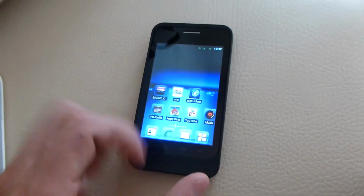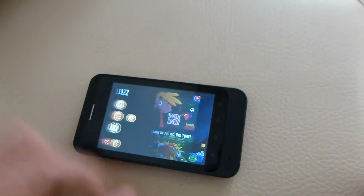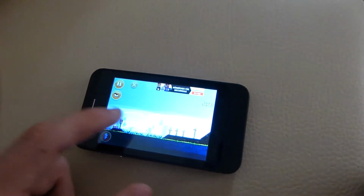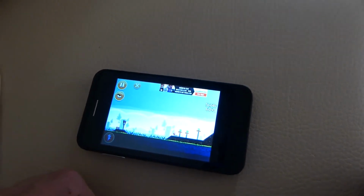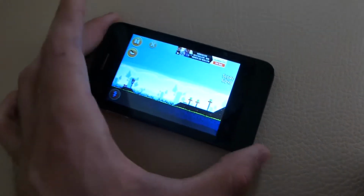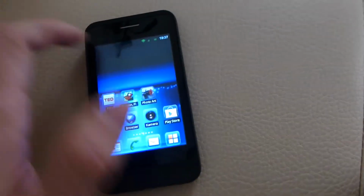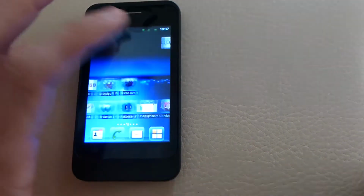We have a few apps on here, for example Angry Birds, and I actually haven't managed to do the second Angry Birds map, and I don't even know why, because usually I'm quite good at this game. But as you can see it's really quite fast, and you wouldn't expect this from an 800 MHz device. We have 512 MB RAM and a 3.5-inch display with 800x480 resolution, and yeah, what else?